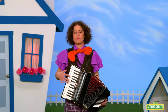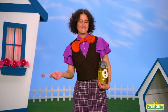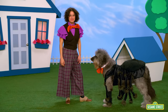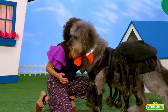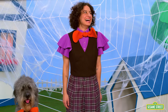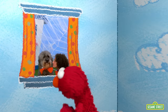Elmo will give you a hint. Spider webs are sticky. That's funny. Miss Noodle, honey is sticky, but you don't use honey to build spider webs either. Oh, you have an idea? Oh, Schmoodle looks very nice in his spider costume, but now that's a spider web! Thanks, Schmoodle! Thank you, Miss Noodle!